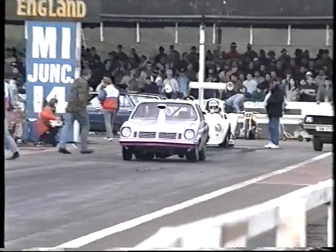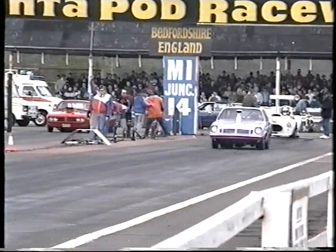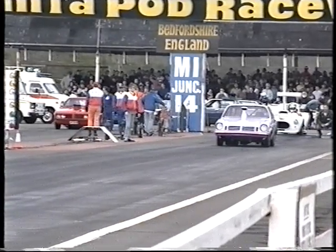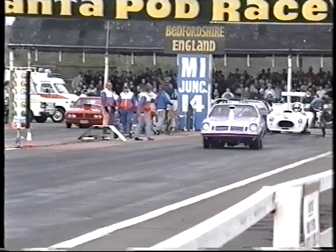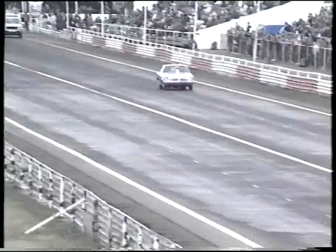Nice little Chevy Vega at the moment, sitting in the number 14 spot, 10.57, 125 miles an hour. New car in combination for the year. Starting to get a hold of it. Looks as though it's going to be quite good when he gets it. We also know that there's a black fuel smoke out of it during the race.